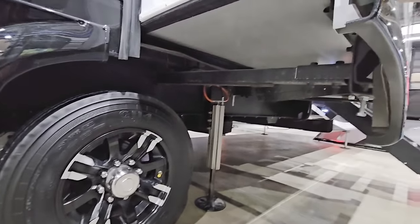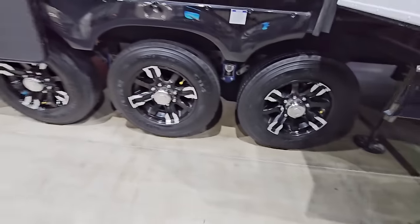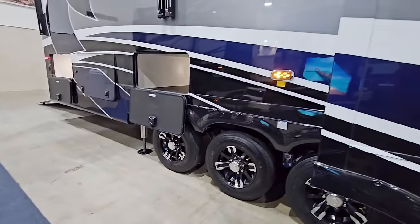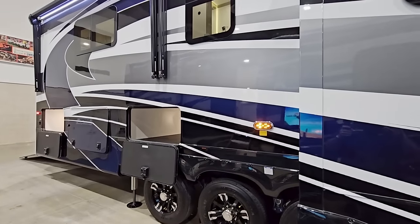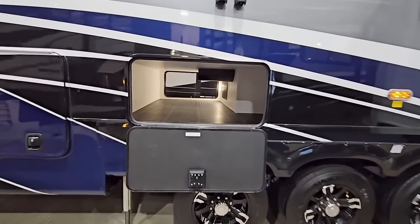And there's a lot of support here, including a much heavier duty rack and pinion slide out system. And again, the 3-inch thick sidewalls, which really make this thing a great all season, full time rated RV. But before we go inside, let's show you some of the storage that you get with these Riverstones.